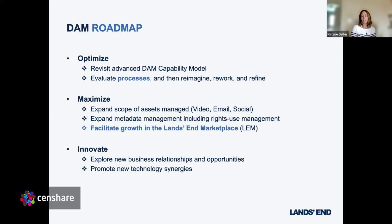Looking at some of the specific projects that we're planning in each pillar, these are the things that are on our roadmap. In the area of optimization, we have reviewed the DAM maturity model. We completed this activity back in March, and we had really great feedback and actionable takeaways from the exercise. I highly recommend conducting a DAM maturity evaluation periodically. We're also taking a look at all the processes that we put into place since the rollout of Sensh are over the last year or so so that we can continue to make those improvements.